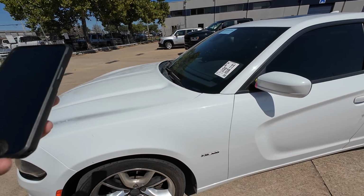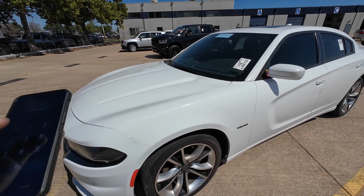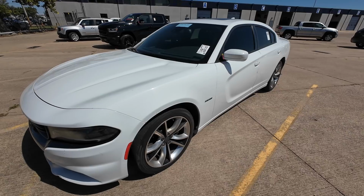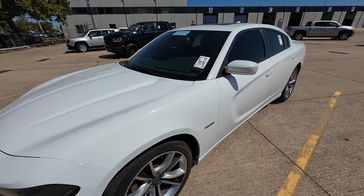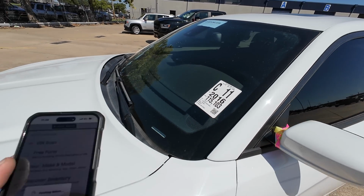Let me pull up my black book. I got to, because I'm curious. For the right price, I would buy this just to do the burnouts, put new tires on it, clean it up, and then I would send it down the road. And literally, that would be it. That would be all I do to this thing, is just massive burnouts. Let's see what this is worth.